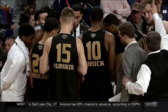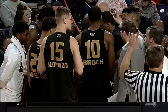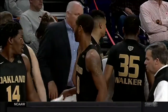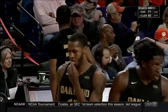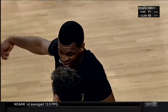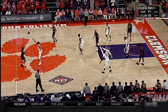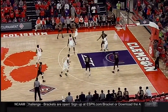Isaiah Brock, perfectly executed. Right now, Coach Campy is getting his team settled and just telling them how they want to ride this last 2 minutes of this game out in order to get a huge win on the road. And that's got to be in the hands of Martez Walker offensively, and then funneling Clemson to Isaiah Brock defensively, averaging 2.2 blocks per game. Martez Walker, 35 in black on your screen, 21 points tonight. Dorsey Walker joining him with 20. Little 1-3-1 zone by the Tigers, trying to trap and just get Oakland out of that offensive flow they're in.